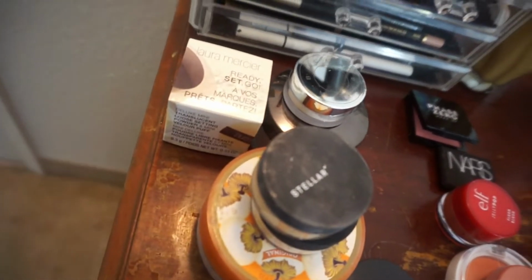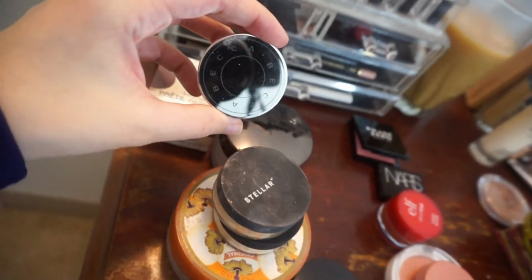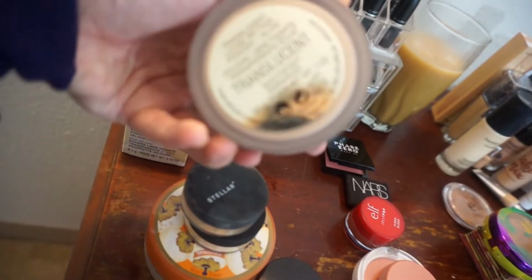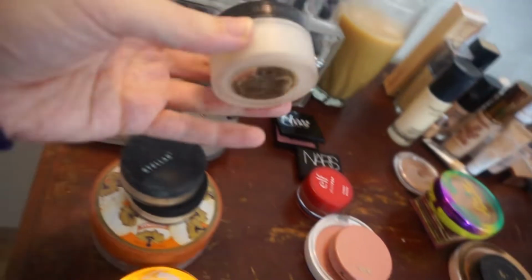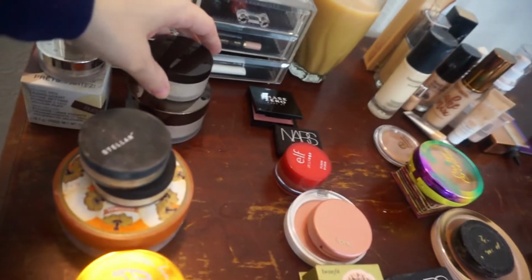So first thing is setting powders. I've got a Laura Mercier that I've never opened. I have a Becca setting powder, like a little mini. This is the Laura Mercier Glow. And it's not my favorite because it's shimmery. And then here's another regular Laura Mercier. I love the regular Laura Mercier. Not a huge fan of the Glow.